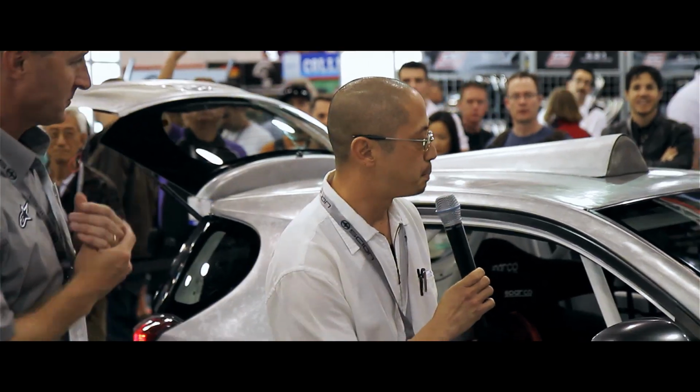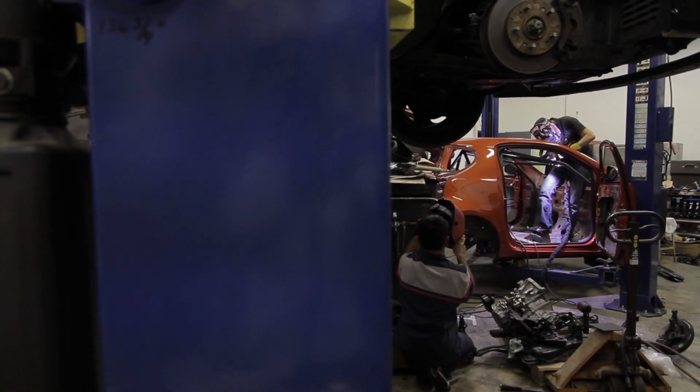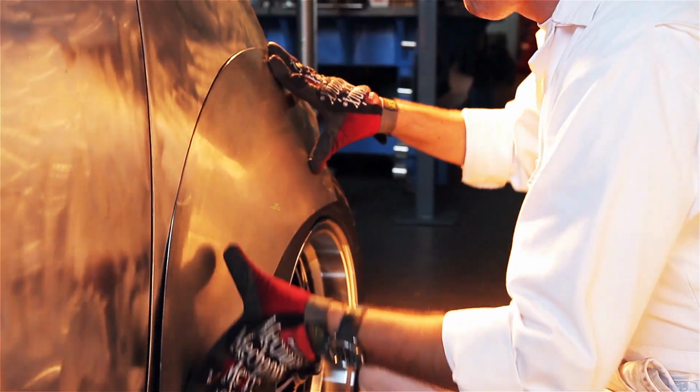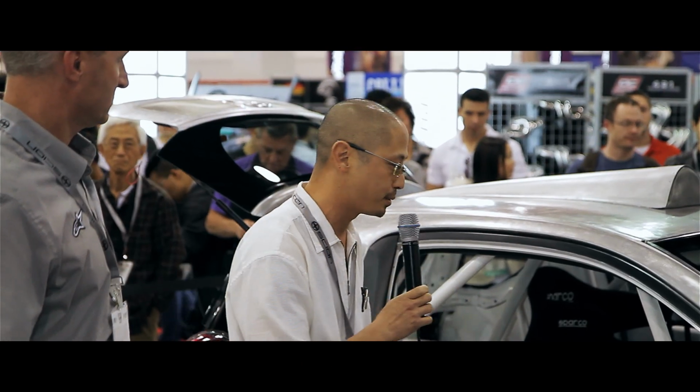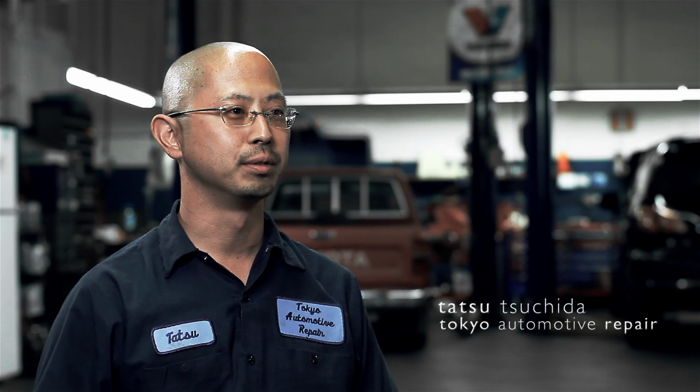I'm Mike Chang, and I'm the co-founder of Evasive Motorsports. This car is a bare-bones MR conversion. We put the 06 XB motor in the rear, with hand-welded and English-wheeled fenders. We did this all in 2.5 months. I'm Tatsu Shishida. My father and I own Tokyo Automotive.